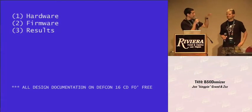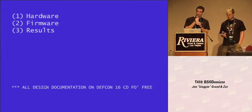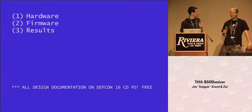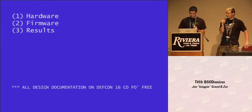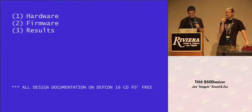So we're going to go through designing the hardware, designing the firmware, and then we have some video of a poor friend of ours that got totally BSODomized. Yeah, a technical person, familiar with computers and stuff, so not just some ordinary sap, but a guy with a PhD even got totally BSODomized. So this thing really works on people.